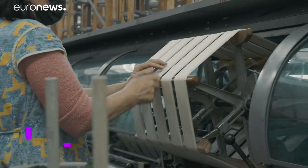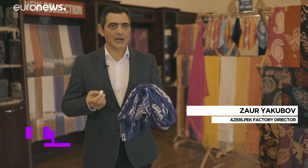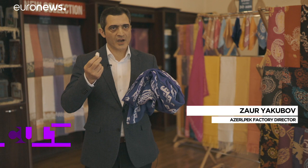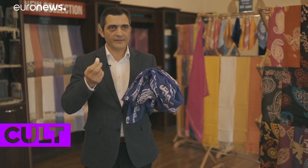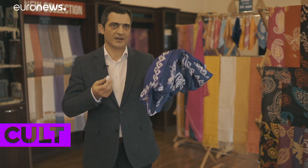Our company has been operating since the beginning of the last century. We have a full cycle of silk production, from raw material to kelaghayi headscarves. One cocoon produces about 1,000 meters of silk thread, and over 1,000 cocoons are needed to make one kelaghayi scarf.